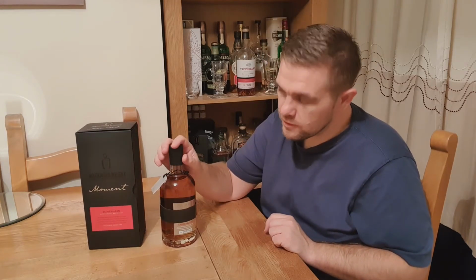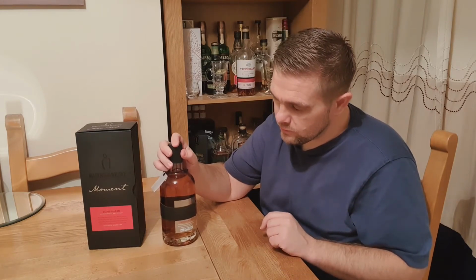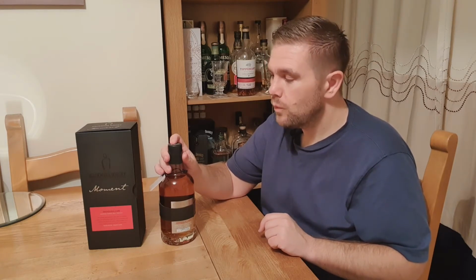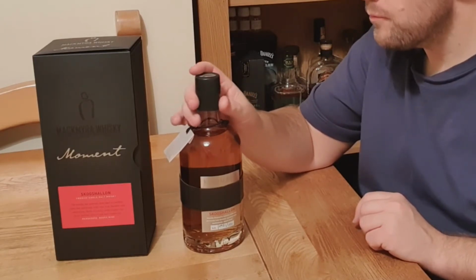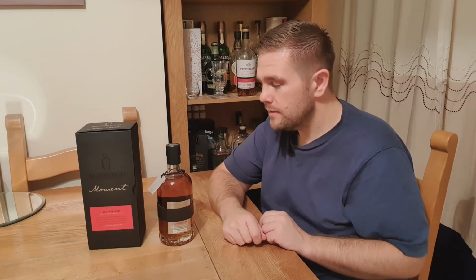But what makes the Skogshallon special? Well, Skogshallon, I hope I'm pronouncing it right, in Swedish means raspberry, and in this instance it means that the whiskey has been finished in wild raspberry wine casks. That's a bit of a mouthful. The whiskey itself is bottled at 44.4%, which is a theme on a number of Mackmyra Moment bottles. I've never had a raspberry wine whiskey, so I suppose we need to open it and find out what it tastes like. Onto the whiskey.